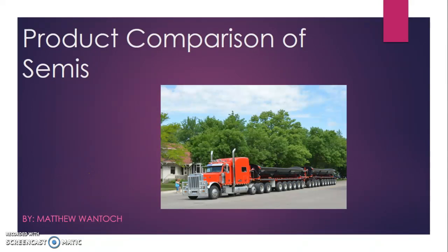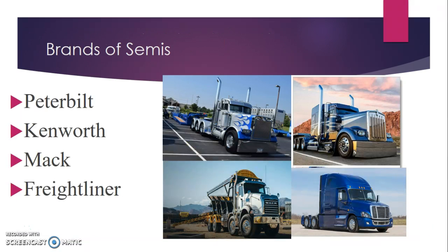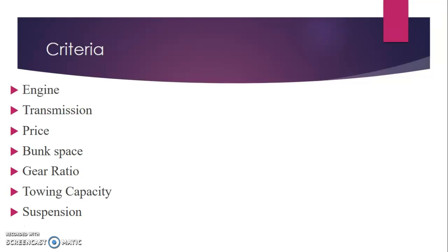Today I'm going to be talking to you about different brands of semis and what's best for you and which one I would prefer to have. So the four brands I'm going to be talking about today would be Peterbilt, Kenworth, Mack, or Freightliner. And then I have 7 criteria, which would be the engine, the transmission, the price if you would buy used or new, the bunk space, the gear ratios in the rear end, the towing capacity of the rear axles, and then the suspension.